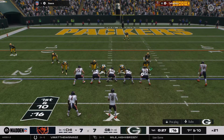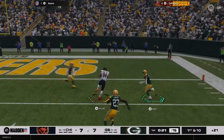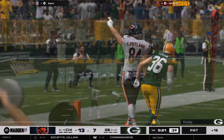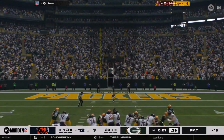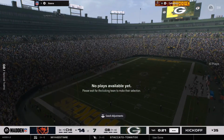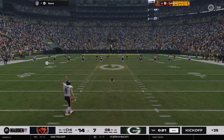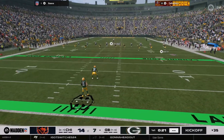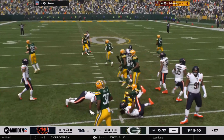1st and 10 at the 21-yard line. To throw is Williams. A tie here in the first. That one splits the uprights, and the Bears take the lead here, 14-7 in the first. Taylor has it on the tee and is ready to send it flying. McLeod now returning it. He's stopped on the run back at the 27.